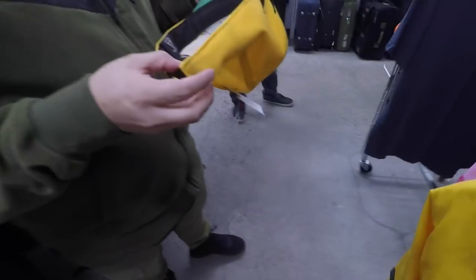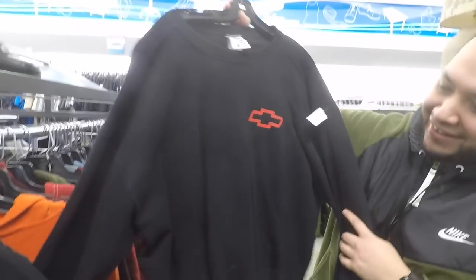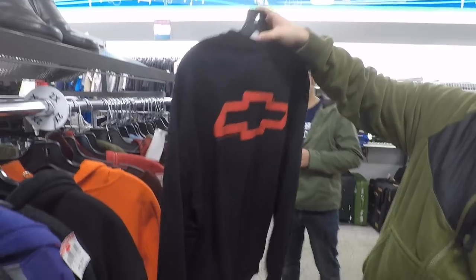$12.99. Beats that lot. Maybe because, bro, I'll wear it every time I drive my car, dude. Oh, there you go, dude. Yeah, what's your Camaro, dude? Chevy. Look at that old logo. I know, right?